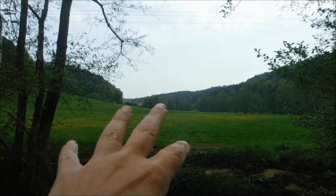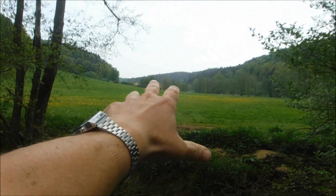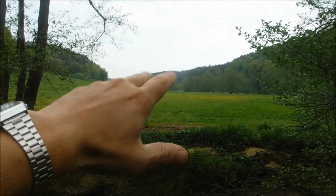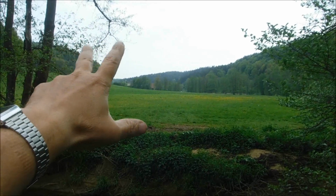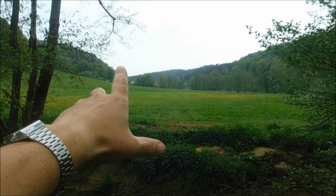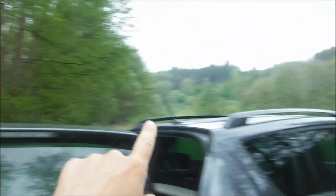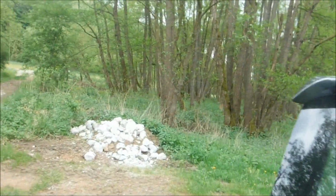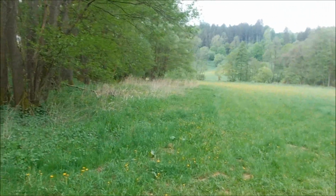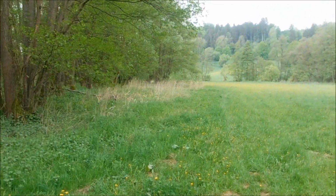Two years ago, on the international hunt that I organized, we did this part right here, and it was high grass. We couldn't get onto it. That's a mill right there. It's a very old mill, going back to the 17th century. And this goes towards Hornstein, which is also very famous in Bavaria for the Holsteiner, which is a royalty family.